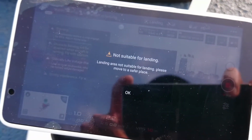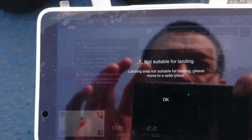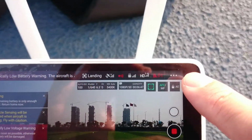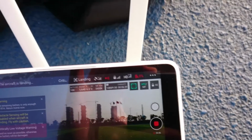I found another reason why it can't land. Not suitable for landing. This place is not suitable for landing. Now the plane's power is 0%. What? The plane's power is 0%, are you kidding, 0% and it still won't land?